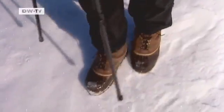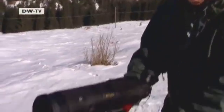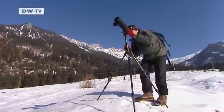Hennig Werth loves the mountains and the animals that live in them. He's a biologist and works for the Bavarian Society for the Protection of Birds. He's based in the Allgäu, near the Austrian border.